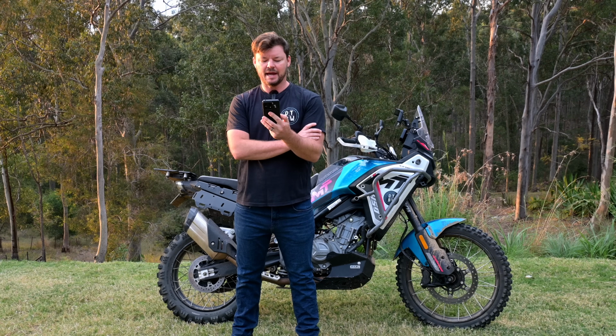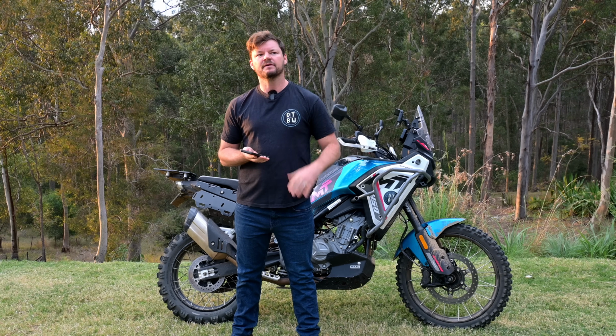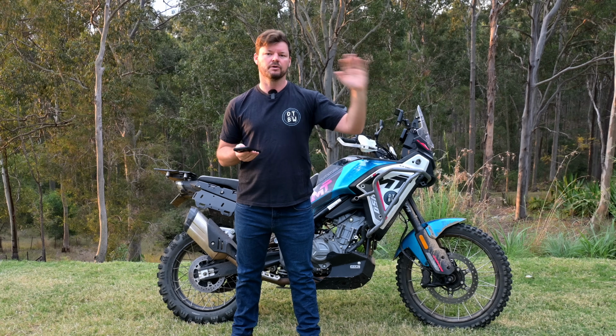Next one, we got the KTM 890R. This is an interesting one because the CFMOTO is very similar to the R versions from KTM. However, I think that 890 is still a bit more hardcore off-road focused. The suspension is firmer and just the kind of way it rides and feels, it's a harder motorcycle. So if you still want to do a bit more off-road focused stuff, I'll go that way.